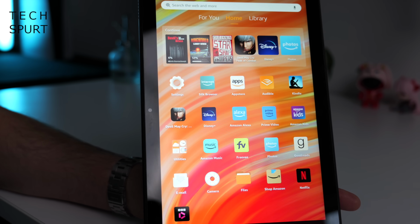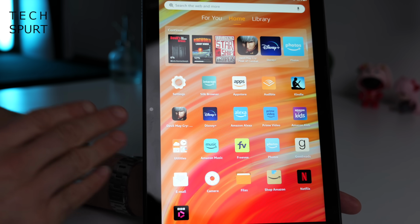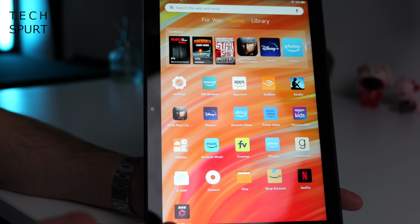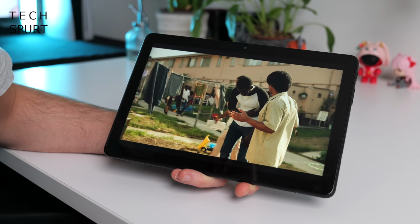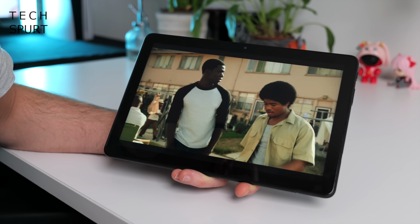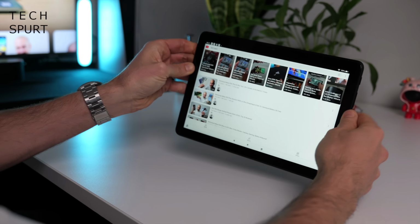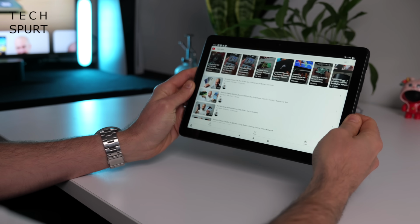And if you max out that brightness, it's just about strong enough to counter any vicious sun glare. So again, fine for reading outdoors, though if you're watching murky affair on the likes of Netflix or whatever, you might struggle a bit. And you got a basic stereo speaker arrangement as well. Those speakers housed on the top edge here when you're holding the tablet in landscape mode like so.